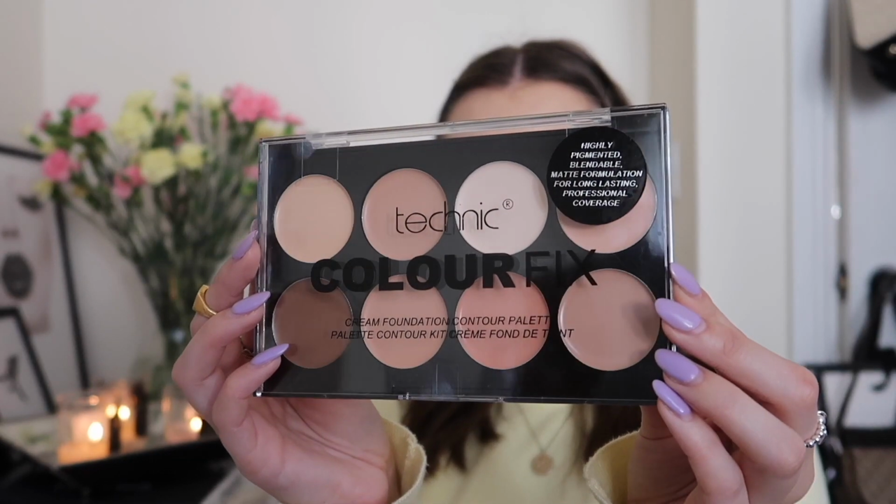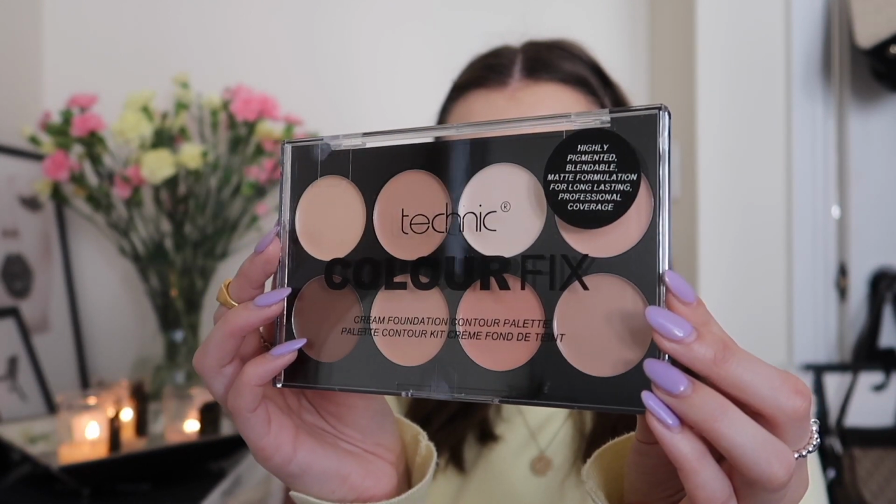So fun fact, I have actually used Technique's contour palettes before. It's actually the contour palette I pretty well use all the time and I love it. But they've actually sent me their, it says it's a cream foundation contour palette and I never use cream contour. So we're gonna try it out because that is the aim of the video.